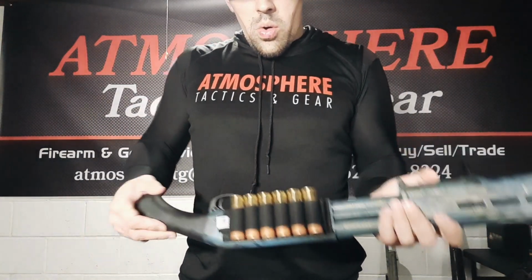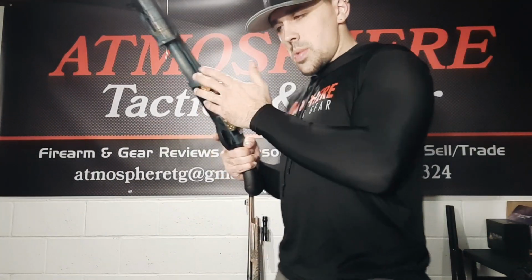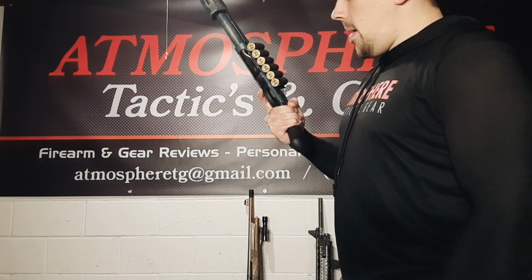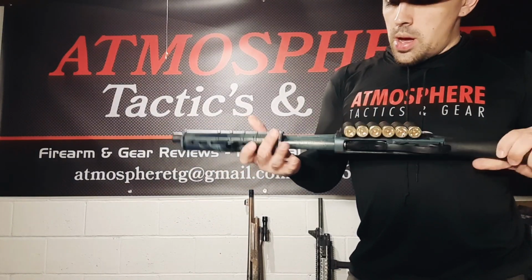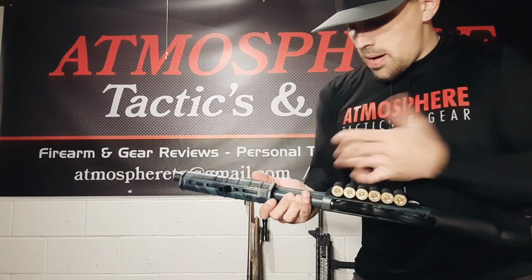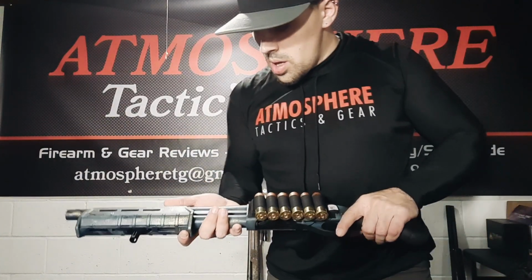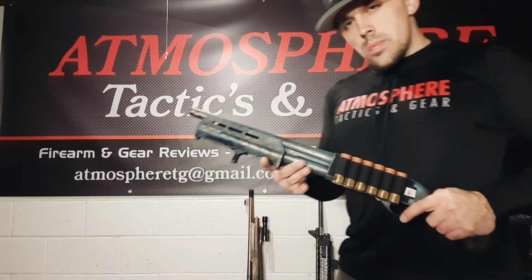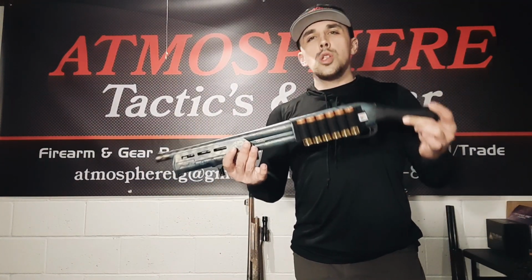Got my Velcro shell saddle on it with my shells upside down for easier loading maneuvers. It's got a 4-round tube on here, but if you run mini shells or mini buckshot, you can easily fit like 7 or 8 in the tube. So that's a pretty decent amount of firepower for such a small shotgun.